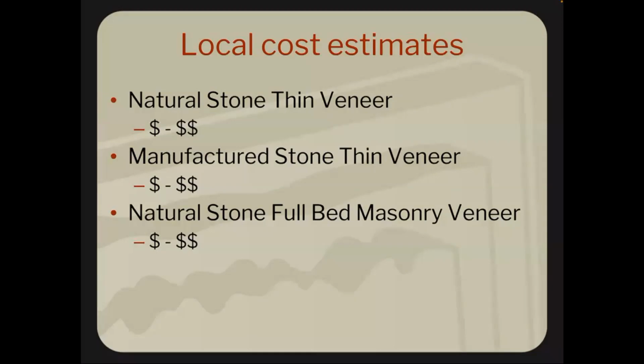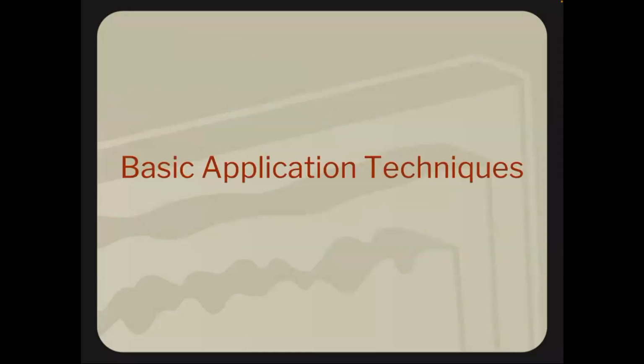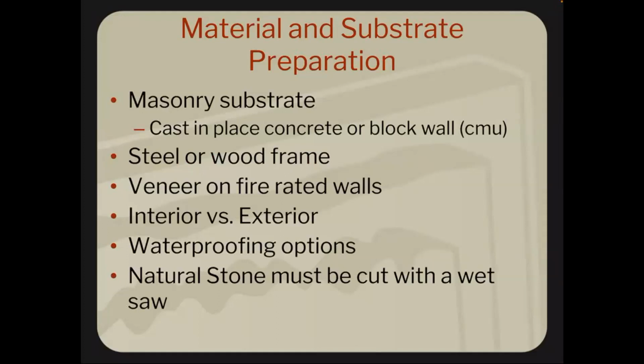And then some basic techniques. Now we're going to talk about substrates and all that wonderful stuff, and what we should properly adhere to.